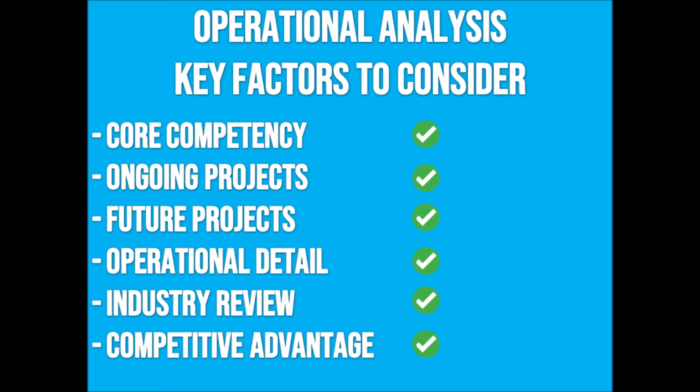So these 2 points are really important because effectively with the ongoing projects, we're looking at what is going on now, and in the future projects, we're looking at what is going on in the future and what could be obviously generating additional cash flow.